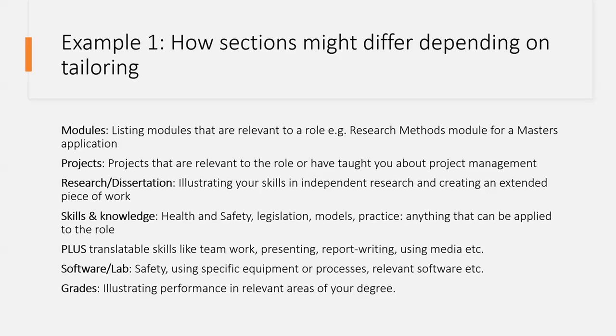However, you've also gained transferable or translatable skills in your education. So working in a team, presenting, report writing, utilising different forms of media. It depends on your degree. It depends on what you're studying. But there are skills there that you are developing day in, day out as part of your degree. So you need to talk about them if that's what the employer is asking for.